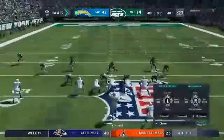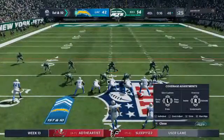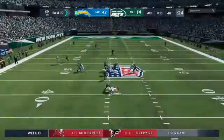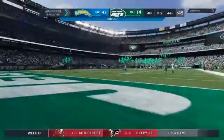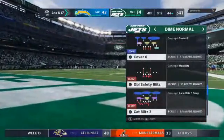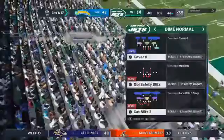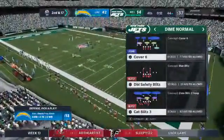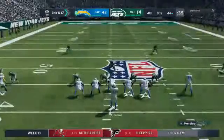After the penalty, a fresh set of downs. It's 1st and 10. A play fake, and now Herbert to throw. Under pressure here, and down he goes. Sacked back at about the 43-yard line. The Chargers going to signal for the first of their timeouts. It's just their first. They've got 2 more to use here in the final stages.